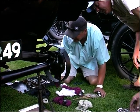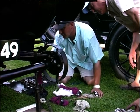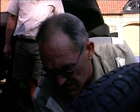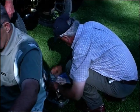Bam! Mark Gregory's car was leaking oil out of his rear axle, probably due to the fact the car was travelling on the wrong side of the road.